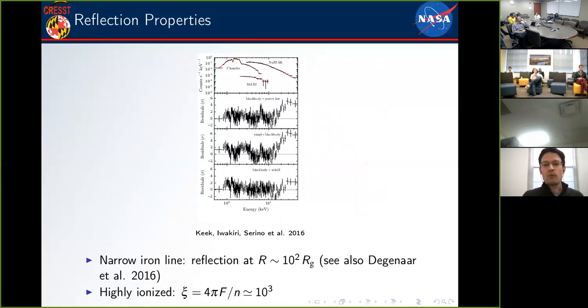Now, I fitted such a reflection model to that spectrum. That's the bottom panel. And you see that those reflection models describe the iron line quite well. That's completely disappeared from the residuals. For the most part, the hump, it's called the Compton hump, is described. But below 2 keV, there is still some residual wiggles that you can see, some lines that are not fit that well.